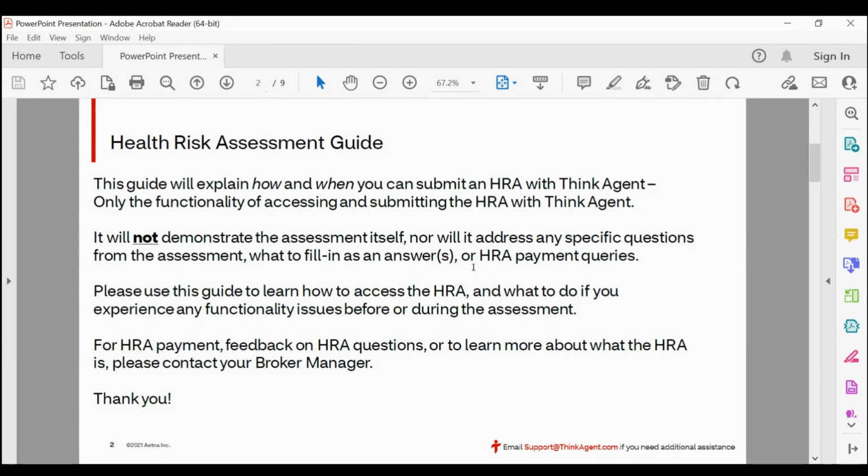So again, it's a health risk assessment. It's basically after you do the enrollment, you're going to get a health risk questionnaire. You answer some questions with your client and submit it to us, and it just helps us communicate with the new member and give them the information that they need to keep them healthy and keep them happy within Aetna Medicare. For HRA payment feedback, HRA questions, or to learn more about what the HRA is, please contact your broker manager. I'm going to give you some background on the HRA as we go and as we talk.